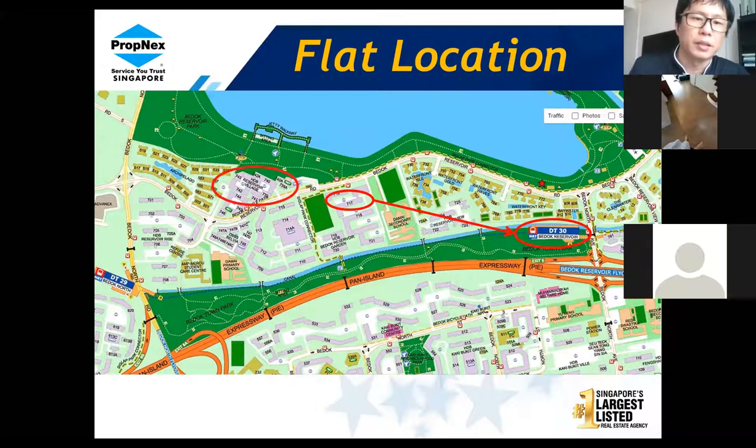The next circle that you see is all the amenities, whereby you have two huge 24-hour supermarkets, which are NTUC and Sheng Shiong. There are also eateries, cafeterias, some bars, and a McDonald's down there. You can get all the groceries and food over there. It's almost a 5-minute walk.